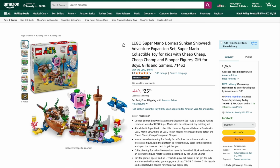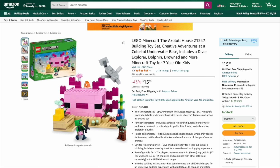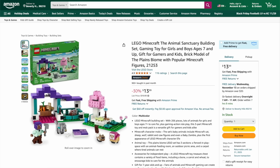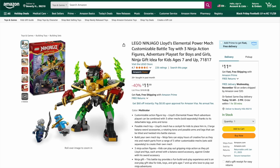From Super Mario, Dory's Sunken Shipwreck is 44% off, and Nabbit at Toad Shop and Penguin Family Snow Adventure are 40% off. From LEGO Minecraft, the Axolotl House is 43% off, Steve's Desert Expedition is 40% off, and the Animal Sanctuary is 30% off. From LEGO Classic, the Creative Pastel Bricks are 52% off. The Harry Potter Room of Requirement 36% off, and Ninjago's Lloyd Elemental Power Mech is 40% off.